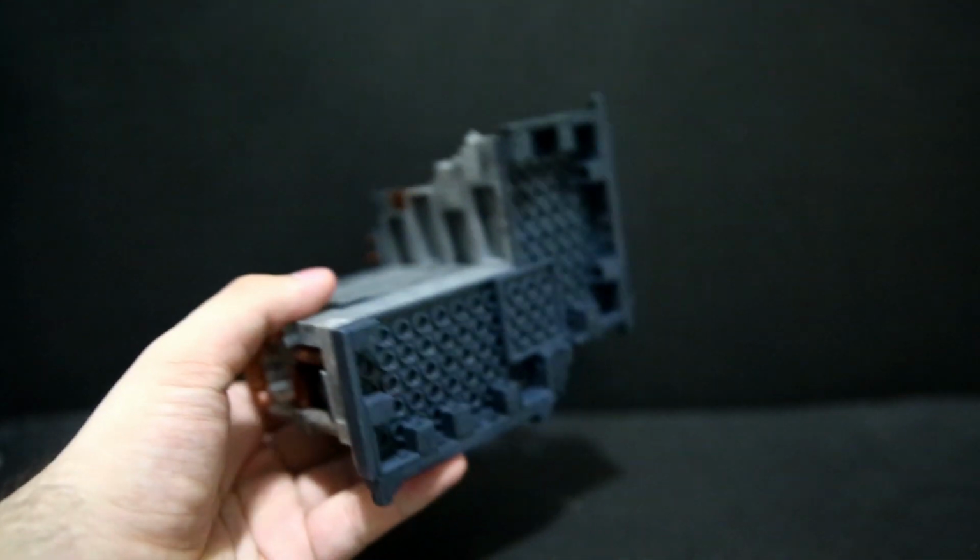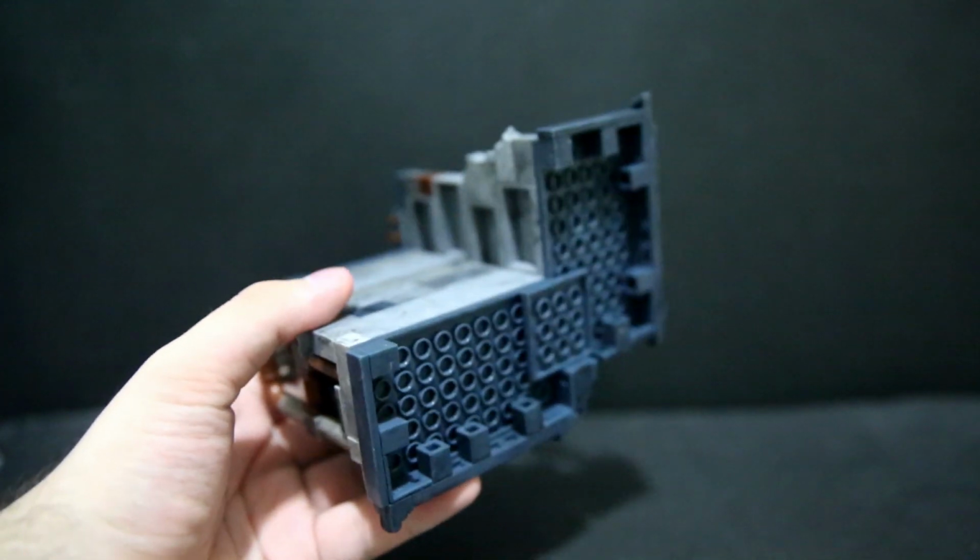The overall steps are fine. A few steps were a bit weird and awkward, like why would you want to build that first? For example, underneath this build, you build this, put these little pieces there to bump it up.